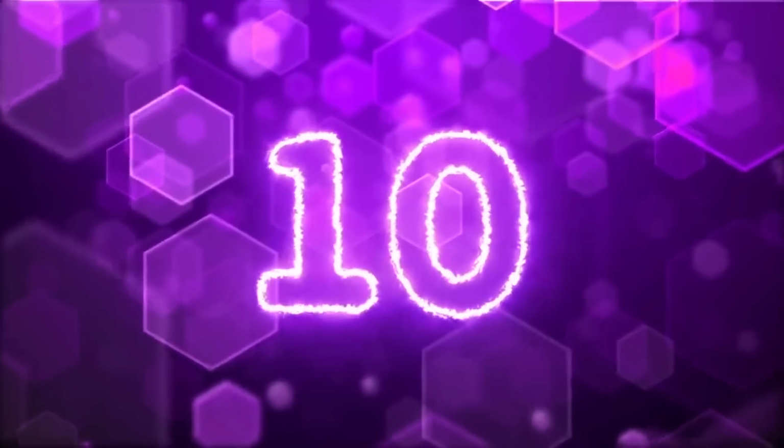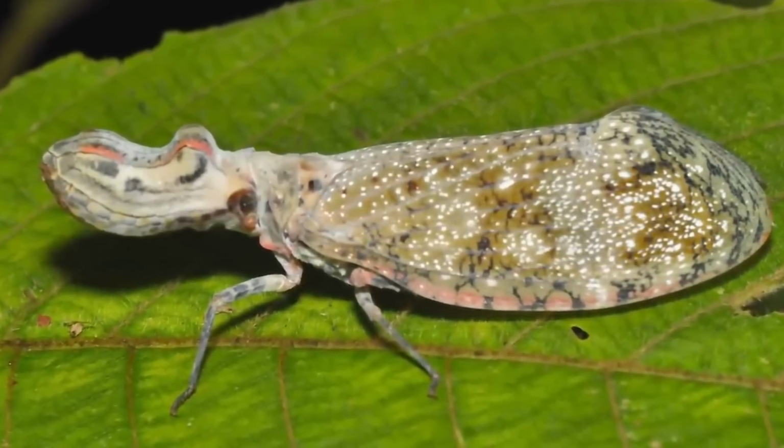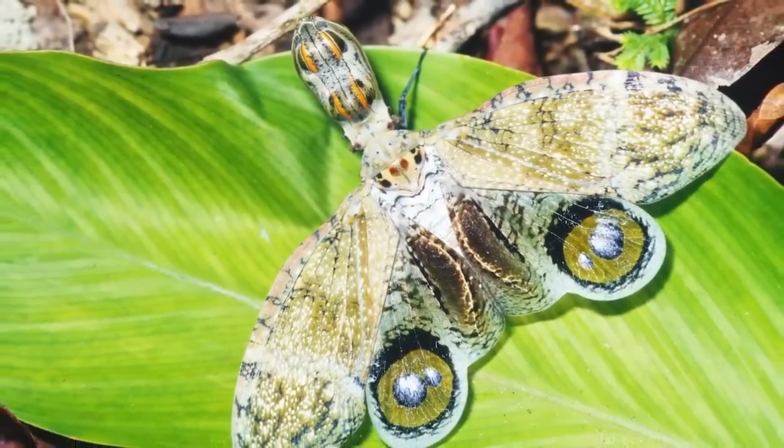Starting off this list in our number 10 spot, we have the peanut head bug. Of course, there is a scientific name for this bug that certainly makes it seem more sophisticated, but the peanut head bug definitely sounded a lot more fun. These guys love to live in tropical forests and can be found in Mexico as well as both Central and South America.